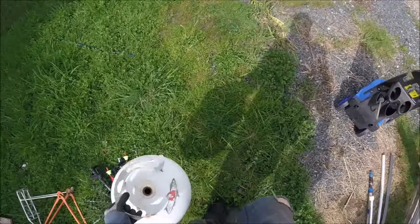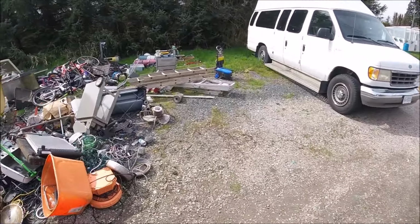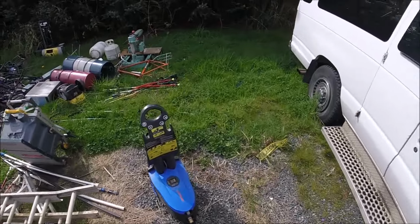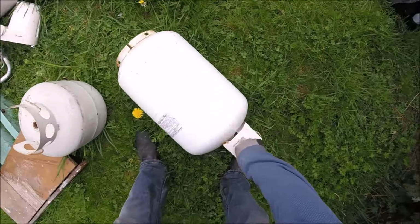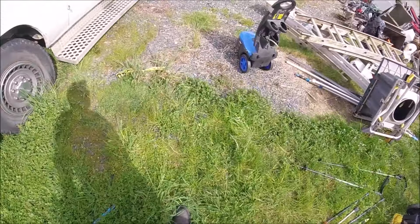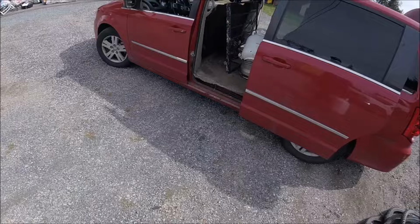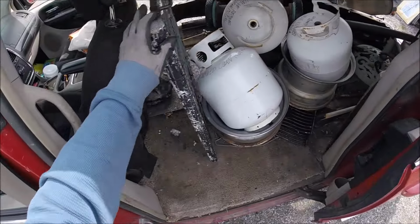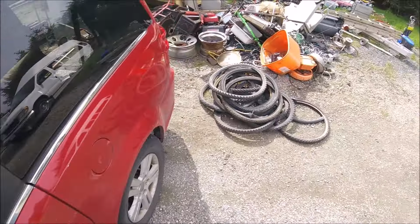Actually really heavy tanks, must be old tanks, older ones, because it's really heavier than normal, feels like it's full. Feels like it's full. Maybe the older ones had a thicker wall, maybe? Not even sure. This one feels lighter. Smell, what a stink.